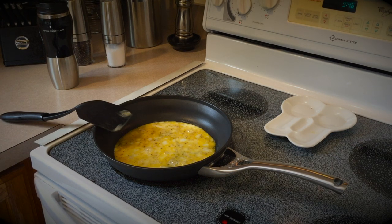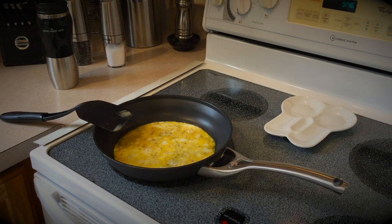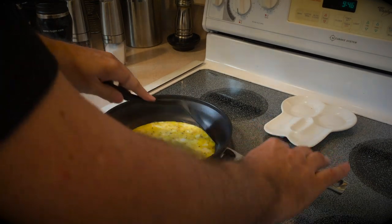And there goes my timer for my chaffle bowls. So I'm going to release the lid on those and let those start cooling down. And mix these eggs up a little bit.